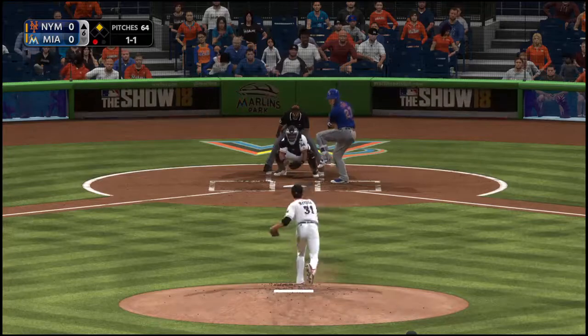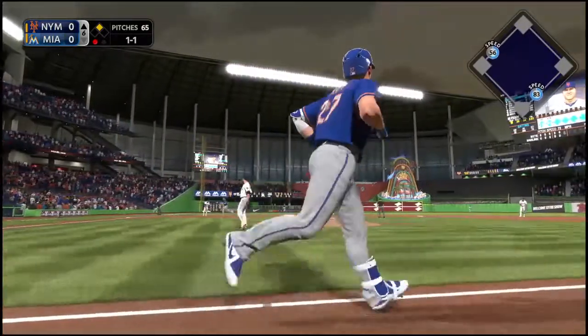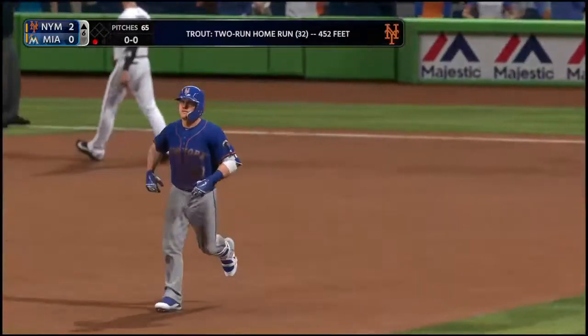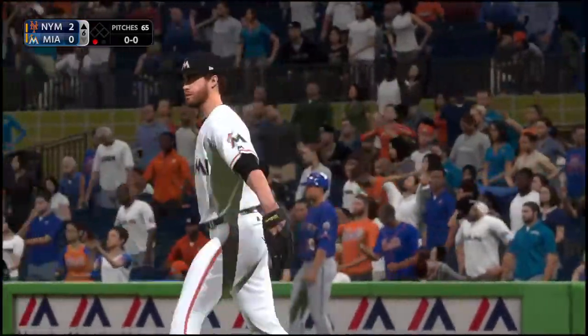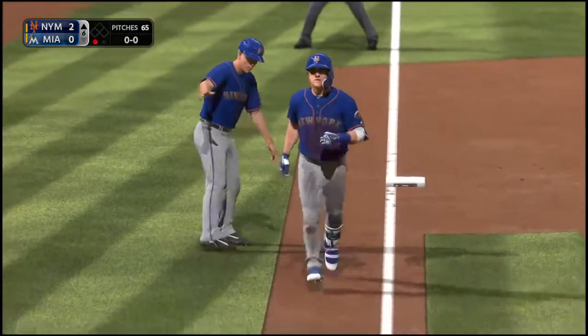The 1-1 home is blasted out to left center. This one's deep and not coming back. Gone! A 2-run shot that time for Mike Trout. 32 now for the season as the Mets are out in front now, 2-0.